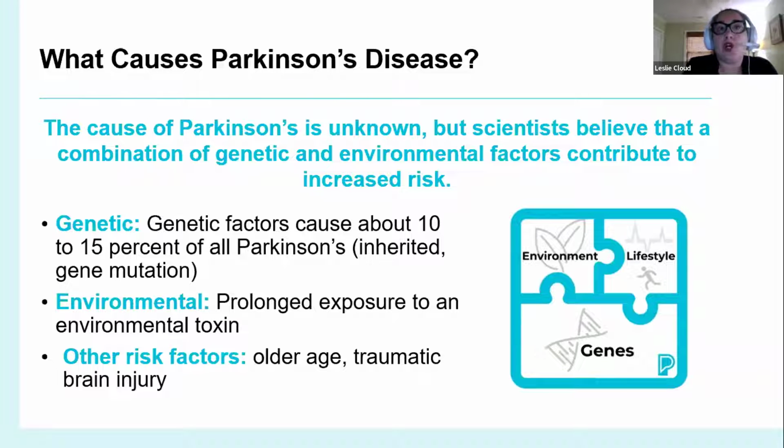So, what causes Parkinson's disease? So the truth is the cause is not really known, but it's currently believed that it's a combination of genetic factors and environmental factors that lead to the development of the disease. There appears to be a 10 to 15% occurrence of an identifiable genetic mutation in the population at large. And there are certain environmental exposures that have been identified that we know are risk factors. So, certain pesticides, for example, are known to be a risk factor.